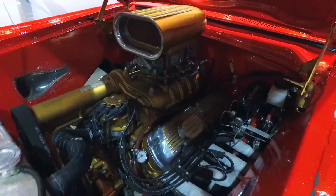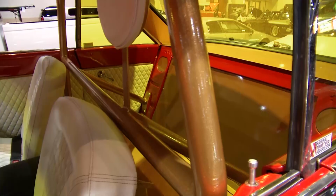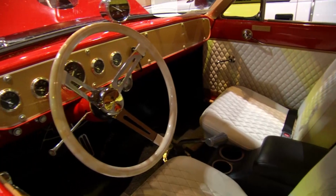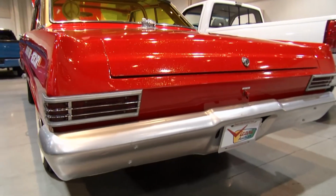A lot of times they altered the wheelbase. You can see the front end all jacked up with a straight axle and everything like that. This guy put a nice custom interior in this one. Had it been an actual FX car, it might have been just a little more Spartan than this. Beautiful metal flake paint job. What a nice collector car this would be for someone.